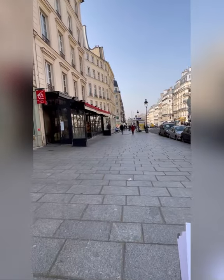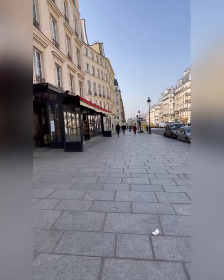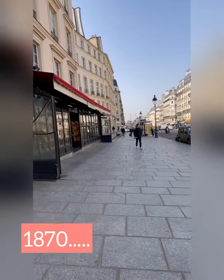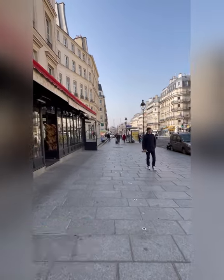So we left off with the French Revolution, and they changed the purpose of the Pantheon in 1870. Moving on up in history.